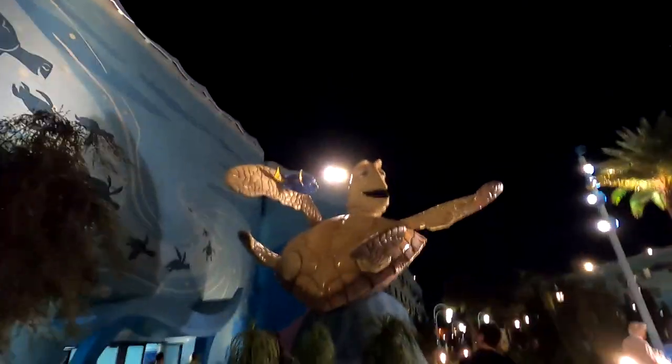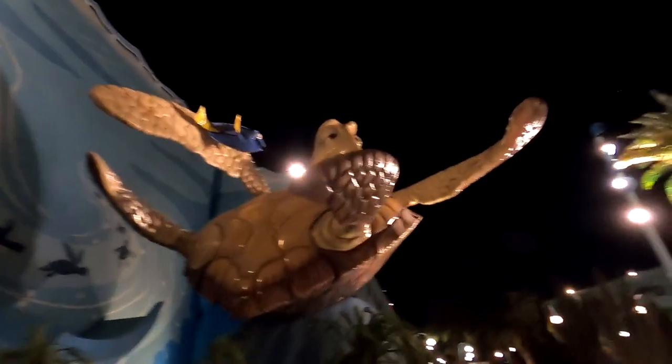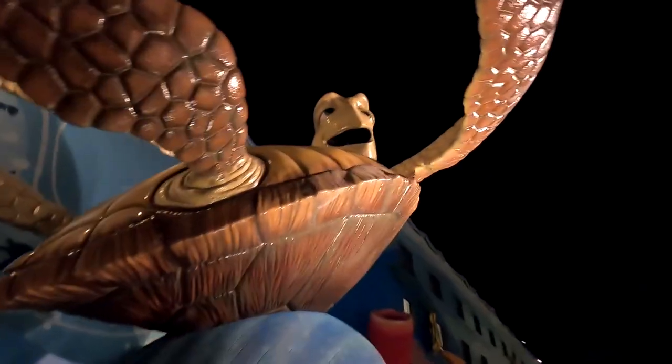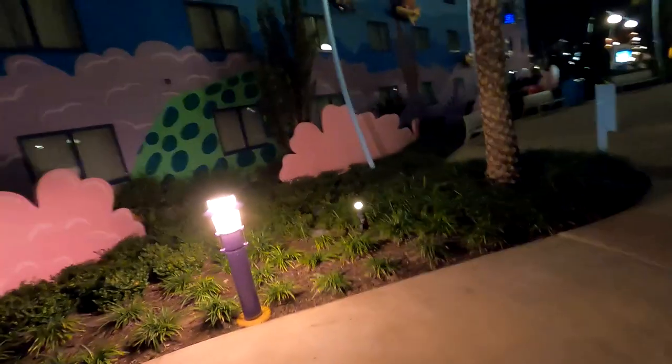Just seeing on our way out here, you can see Nemo and Marlin, as well as the jellyfish and all those other popular creatures from Finding Nemo in the pool area. Very cool to see. And Dory up there hanging out with Crush. Crush, yeah, dude. Totally sweet, dude. A little fishy in the bushes. A little camouflage going on over here. And there's Squirt. Totally awesome.